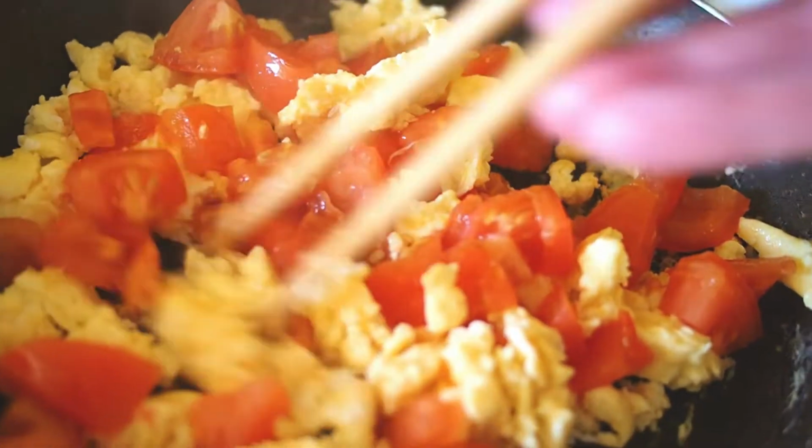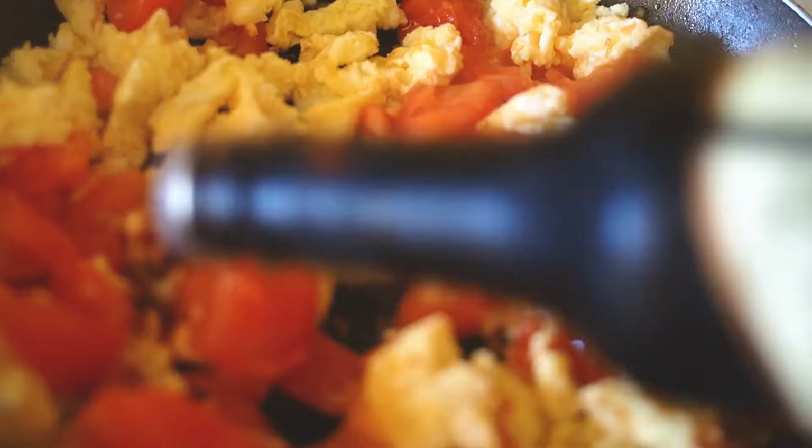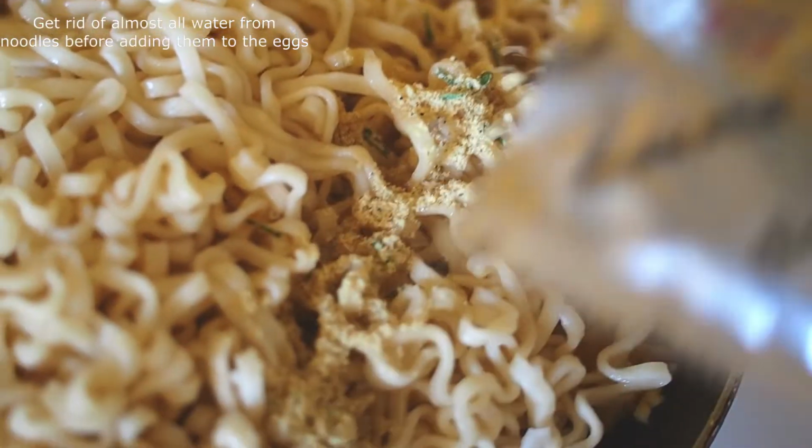And then you add tomatoes and you add any Asian sauce you have. For me it's teriyaki sauce, and you mix it well until it's done. So it's like 2-3 minutes, not more. It's cooked very fast. I love this recipe. And then we continue with noodles.